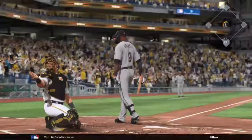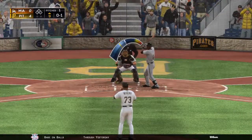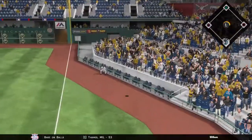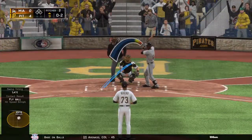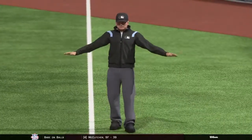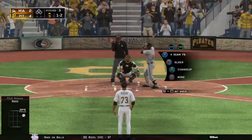Behind on that one, now behind in the count, 0-1. Set to deliver the 0-1. Another one fouled off, and he's quickly behind 0-2. He's ready. Here's the 0-2 pitch. Checked his swing there. Did he go around? No, says the first base umpire. Ball 1.